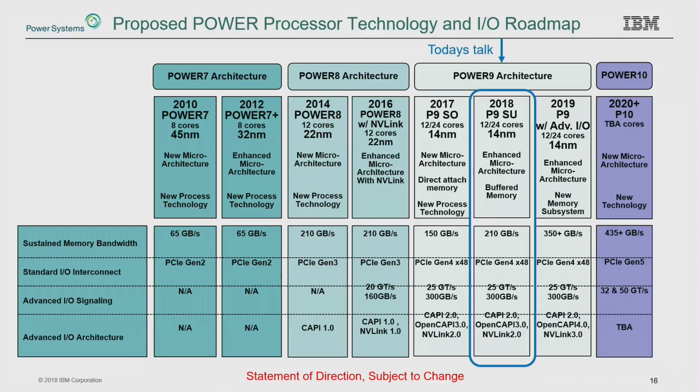So we're taking essentially what was the Power 10 memory subsystem and implementing that in Power 9. Power 10 is our next major revision. We'll go up to, this is really DDR5 here, right? This is DDR4, DDR5. We can go up to about 435 gigabytes per second of bandwidth into our processor chip.